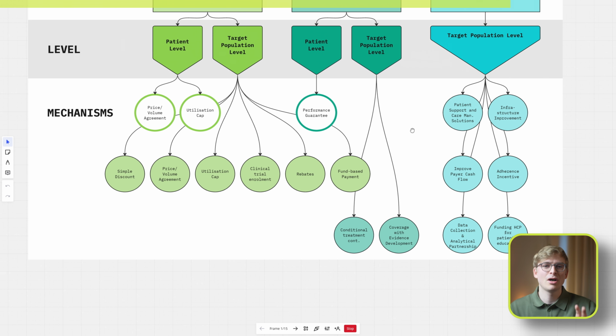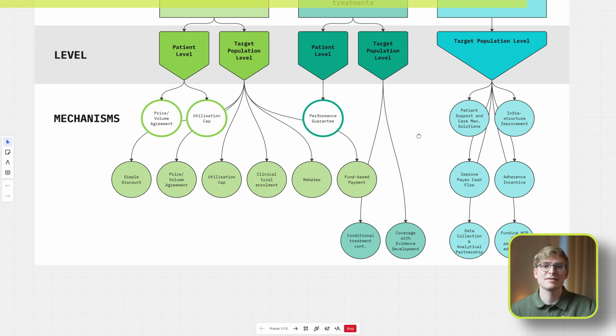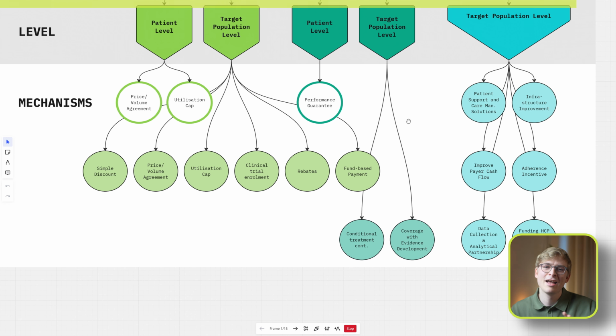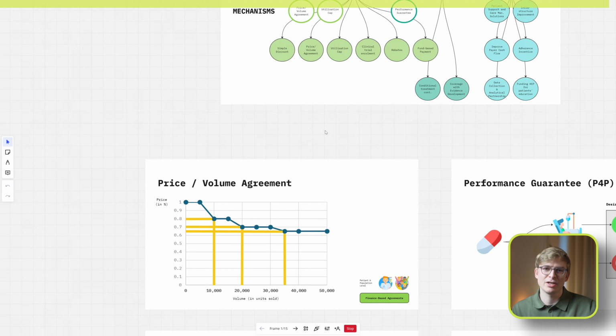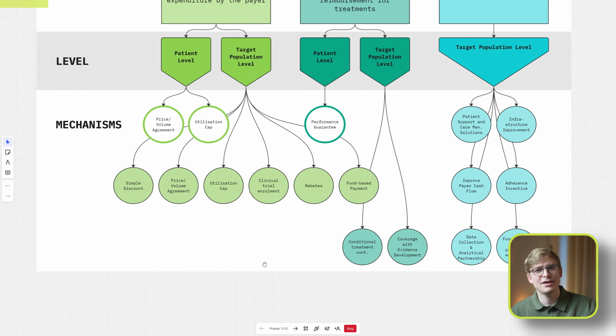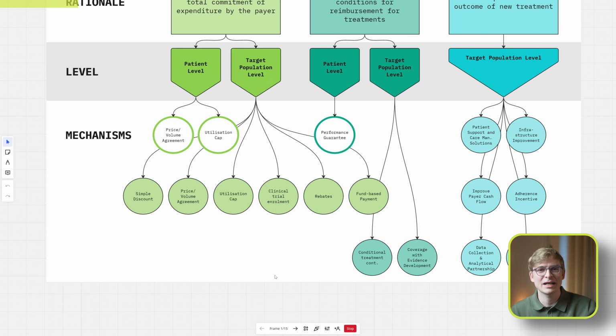You can see that there are a bunch of different mechanisms in place that drug companies and payers can use to attenuate post-approval uncertainties and risk. Let me walk you through them one at a time, starting with finance-based managed entry agreements. You can also use the timestamps in the video description in case you are only here for one particular mechanism.